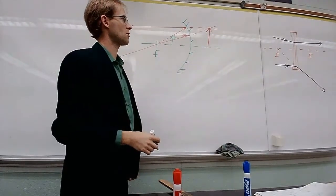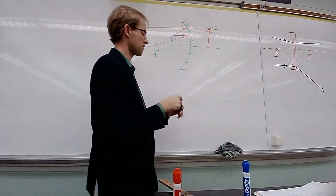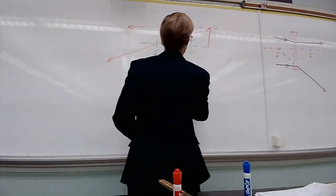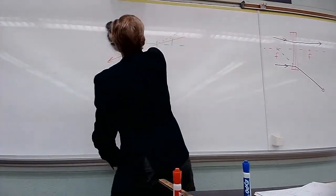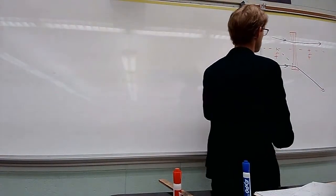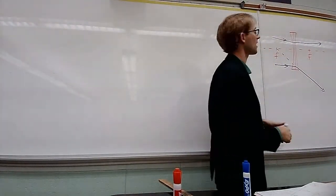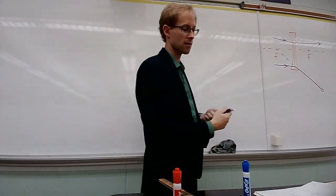So yeah, make sure you can just tell where those light rays are going to head, even if you don't have an object that they're coming from. And of course, all you do with these refracted light rays to find an image is you follow them back behind the lens.